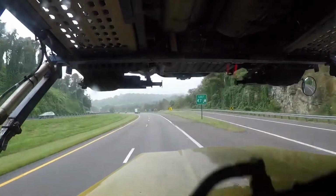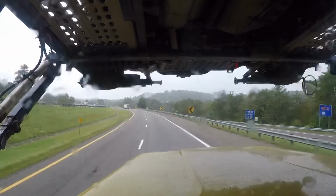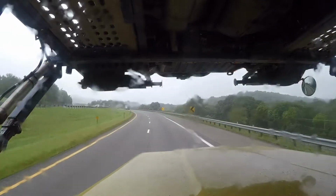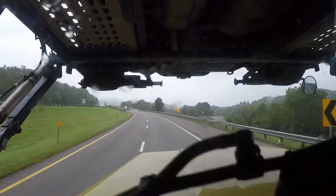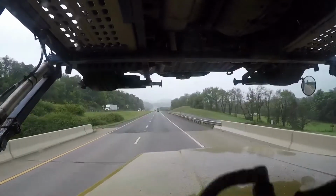I don't really know where we're going to be hauling in the next couple weeks here. I wish I could give you guys some information on that, but I really don't know. I'd love to start stretching my legs out west a little bit. I've never really run out there, so I think it'd be fun to do some Arkansas loads, maybe up into Salt Lake City, Utah, Denver, Colorado.